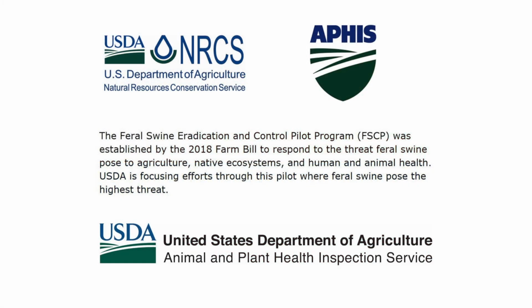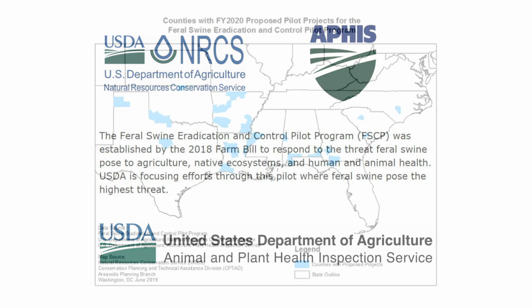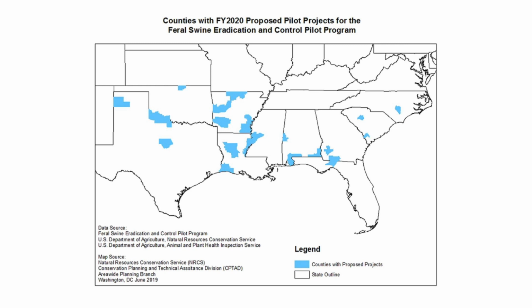The Feral Swine Control Pilot Program was established by the 2018 Farm Bill. It will be implemented jointly by USDA's Animal and Plant Health Inspection Service and Natural Resources Conservation Service. Total funding for the program is $75 million over 5 years. 20 pilot projects across 10 states have been identified as eligible for the first round of funding. APHIS has determined that these states and California have the highest feral swine populations.